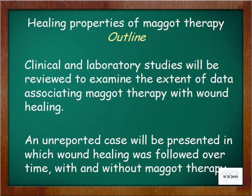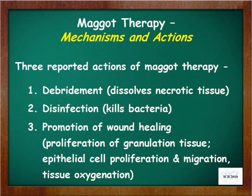We'll look at clinical and laboratory studies, and I'm going to present a case, an unreported case, to demonstrate how I've looked at the issue of wound healing. On this chalkboard, you see what I teach and what I'll teach at the workshop on Sunday about the three major actions associated with maggot therapy: debridement, disinfection, and the promotion of wound healing.